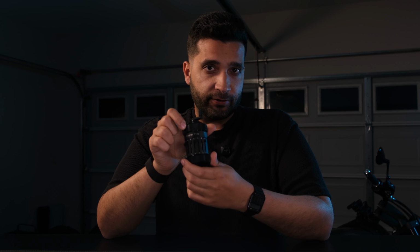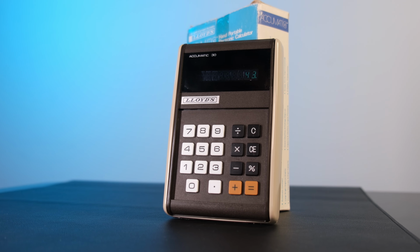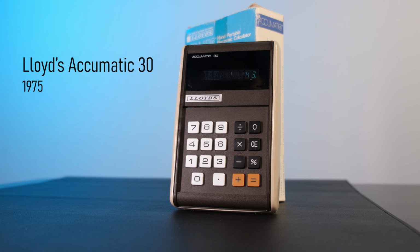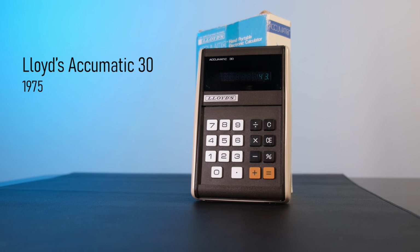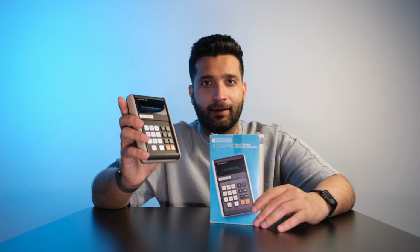Pretty incredible, right? But in the late 60s, something happened which killed the need for this device, and as a result, revolutionized the world of calculation forever. And that something was the electronic calculator.